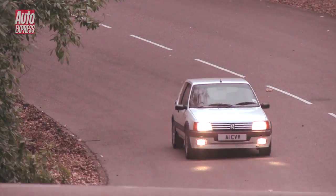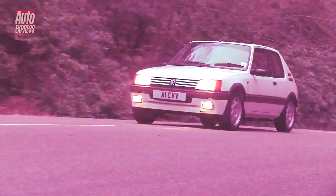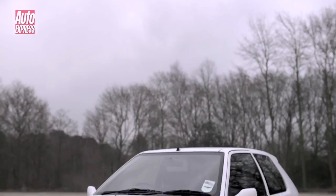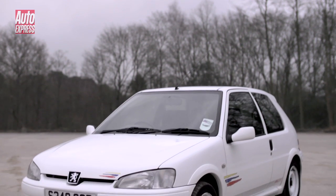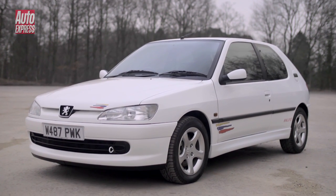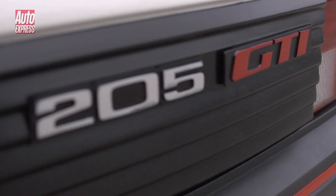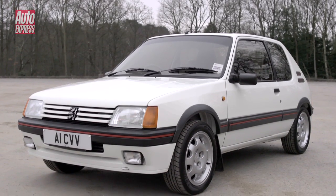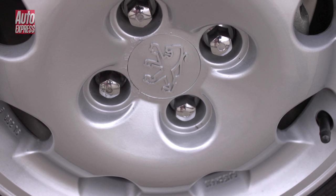Thing is though, do we all look back on this car with rose-tinted spectacles? Is it really the best performance Peugeot ever? To find out, we put it head-to-head with two other contenders for that title, the 106 Rally and the 306 Rally. The 205 GTI was released in 1984 with a 1.6 litre 16-valve engine that produced 115 brake horsepower.